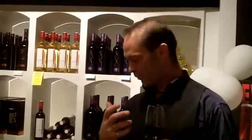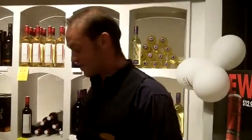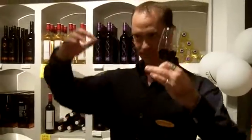Okay, so on the finish: black tea, cocoa, black currant. I get the black tea, almost like the smell of it, which is delicious. It's 13.5% alcohol, so it's a little higher on the alcohol level, with 5.4 grams per liter of acid.